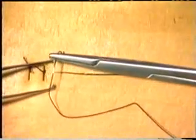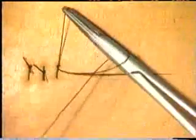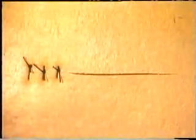Now, let's insert another suture. When the incision edges are as closely aligned as these, it is appropriate to go through both edges with one smooth movement. But as will be demonstrated later, this is not always possible, and often the edges need to be taken separately. Once again, tie a reef knot.